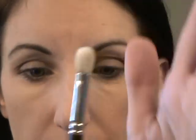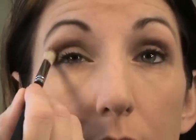Then I'm going to take a MAC 217 and the purple, which is fairly dark in this palette, and take it into the crease. I don't kind of wear a lot of purple, but I'm wearing a purple t-shirt today, so.